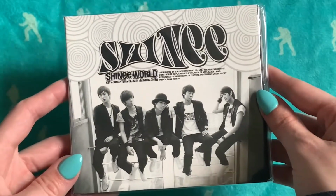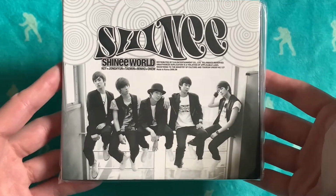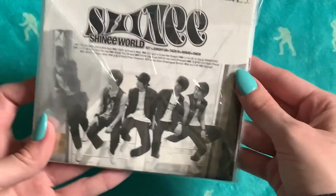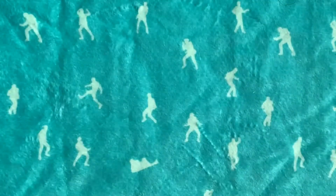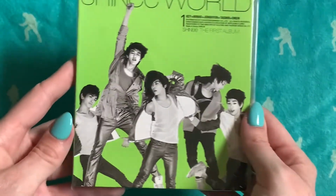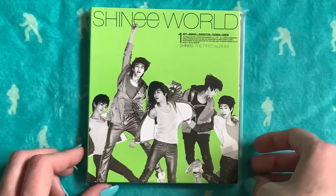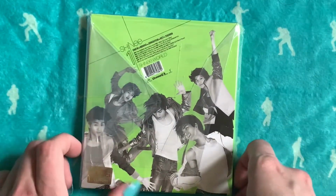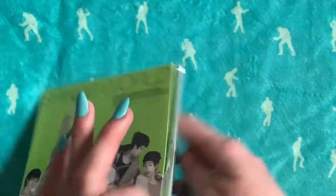But yes, we have Replay, then the first album, SHINee World. This is version A. I honestly can't remember which version is which, but this is the black and white version. Some of the backs are a little messy, but you get it. And then the green version. I love this version, it's so fun. I think that's a common thing, that this is the more popular of the two versions. So cute.